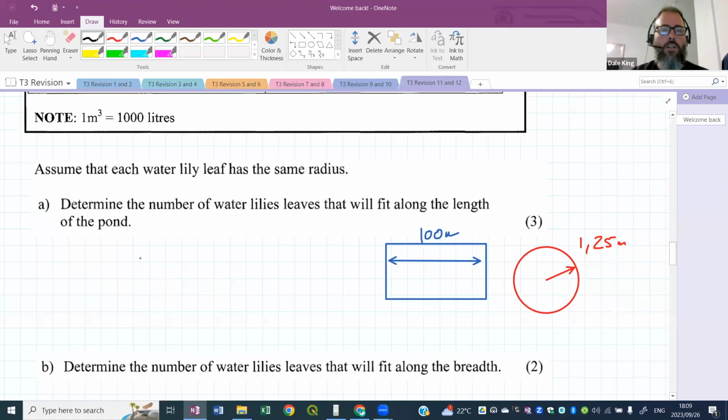All right, Ben. How do we do this one? How many lilies are there along the length of the pond? Since the diameter is 1.25 meters, I divided it by 100 meters, which is the length.